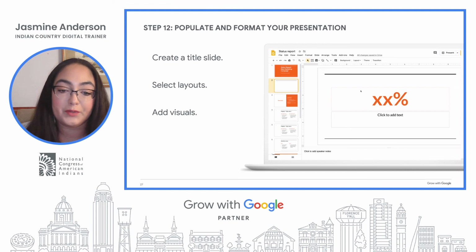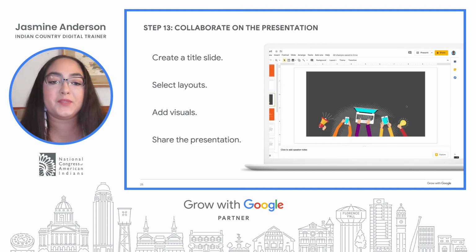At this point, you've built a slide deck to support your presentation, you've selected layouts, customized text, and added charts, images, or other visuals to enhance it. Now share the presentation. You might want to share the slide deck with your team to get their input, or you can make it available to everyone who will be in the audience.